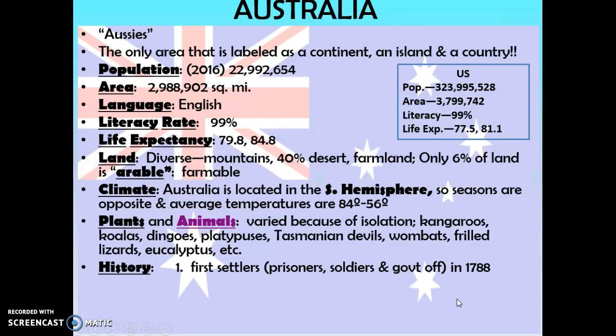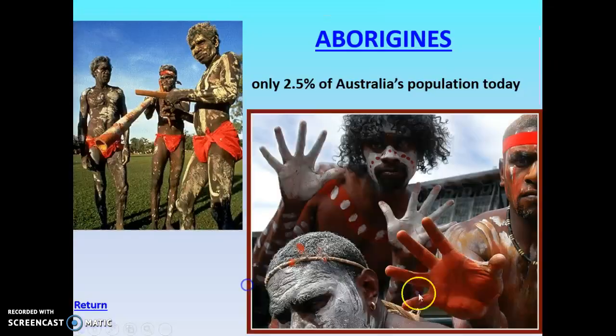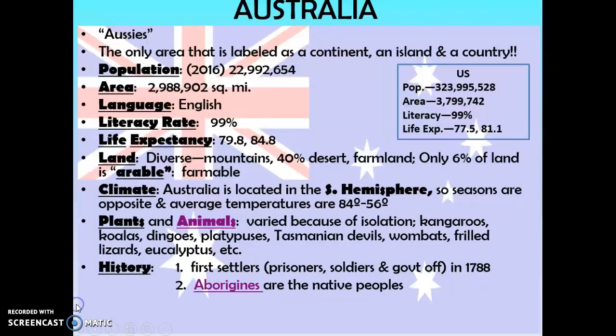All right, history. Just like French Guiana in our last unit, Australia was colonized as a prison colony. So the first settlers in Australia were prisoners, soldiers, and government officials, and that was established in 1788. The Aborigines are the native Australians, and they are a very small percent of the people today, very similar to Native Americans in the United States, where Europeans came in and took over the land and forced them to reservations, killed them and attacked them for their land. That's why there's only a small percent of population today.